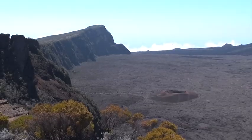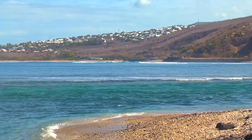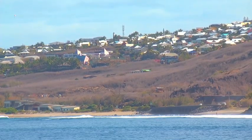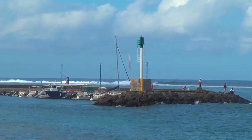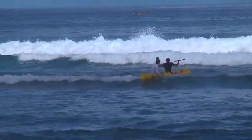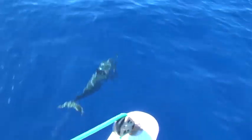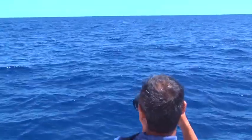The island has two distinctly different aspects, with the mountainous center attracting adventure seekers and the ocean-fringed outer circumference winning over the water enthusiasts. Many peaceful sea excursions explore the Indian Ocean for dolphin and whale sightings, which I can tell you from experience are quite frequent. They love it here and love to dance alongside the boats.